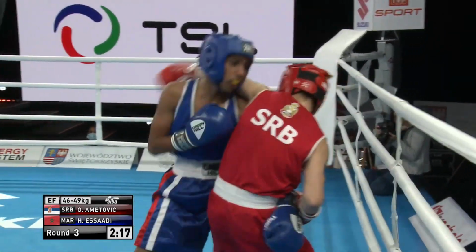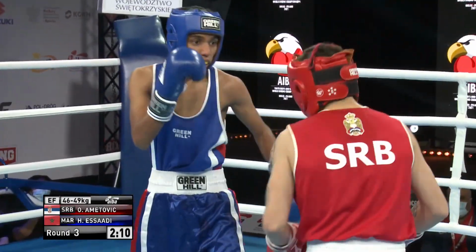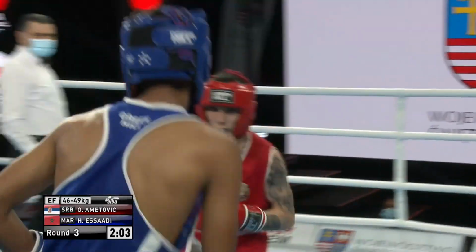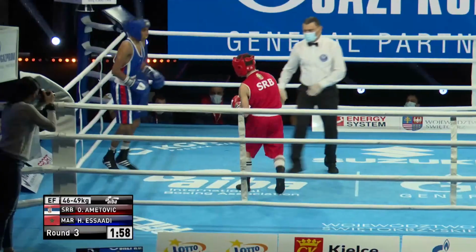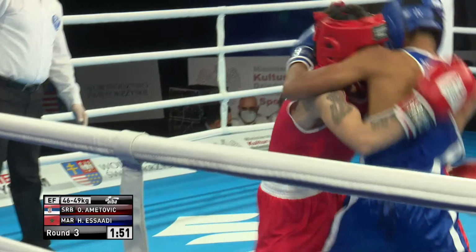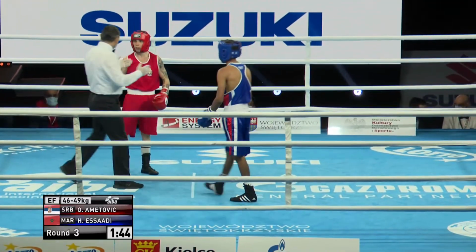Straight right hand there from AMETOVIC. ESSAADI was backing up to the ropes. Right to the body there from AMETOVIC as well. He's a little bit more measured in this round so far, just slightly. He slowed things down a bit. He never slows them down completely, but he has slowed them down a bit. Good head movement there from AMETOVIC. He's been a bit too much 100 miles an hour at times.